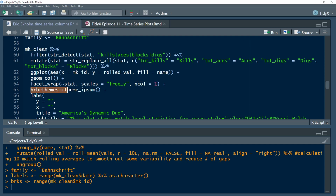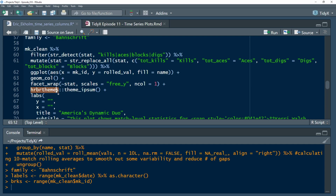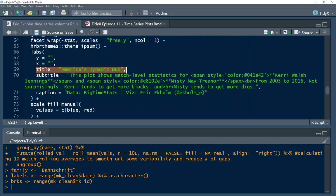He didn't load the ggtext package at the beginning, but this is how you'd identify a package that you maybe have installed but didn't load into the namespace, and you want to use some function from it. It's a practice that a lot of people do. Defining his labels, he's wanting x and y to be blank. Great title name, America's Dynamic Duo.